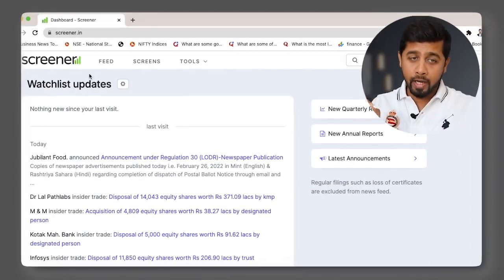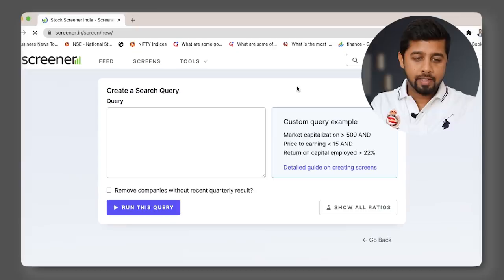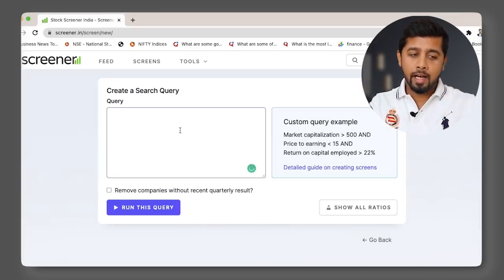Alright, let's get started with this video. So if you visit this website screener.in, on top you will see this tab on screen. Click on this and you will see this tab of create new screen. Just click on this and you will see this search query box.